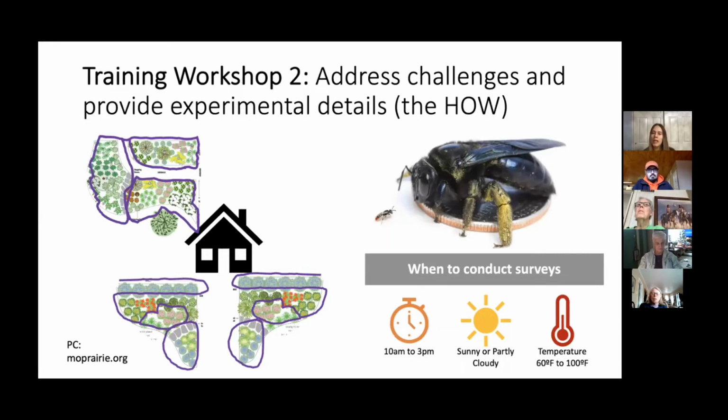So we need to have a standardized approach so that when we're looking at people's data, we're comparing apples to apples, right? And not apples to pomegranates or apples to broccoli or whatever, right? We need to make sure that we have the data that is comparable across sites. So we talked to them about how to construct their walking surveys. This is one sort of hypothetical path that somebody could walk through their yard.